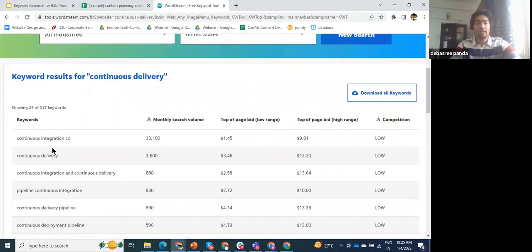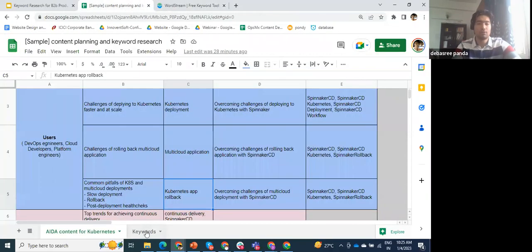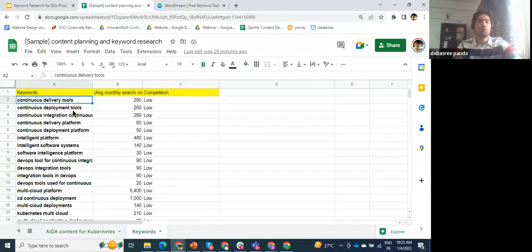Now, what I'll do is take these keywords, continuous delivery and continuous integration. I'll keep taking notes of the average search volume of all the keywords that I have in mind, based on my experience in product marketing. Then I'll put them into a sheet called keywords and outline everything. And then, as I was explaining, once you create all the keywords, maybe 15 to 20 focused keywords.